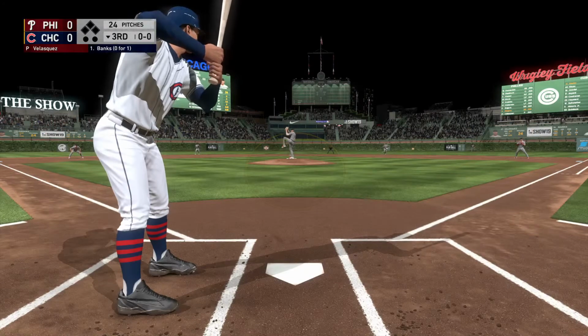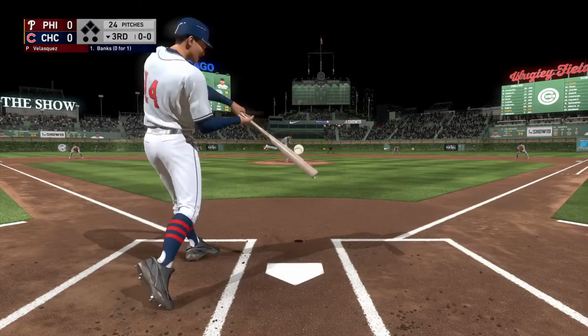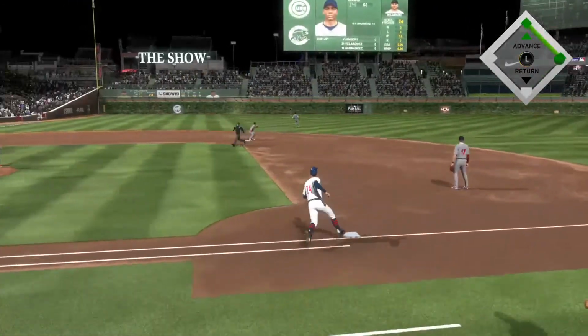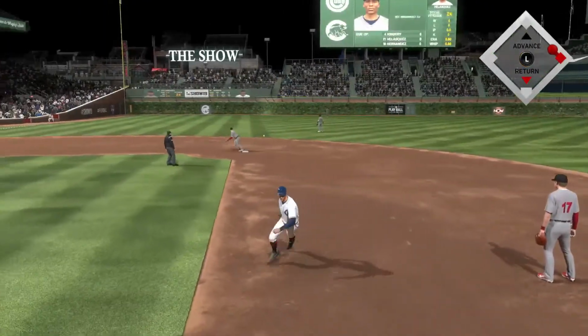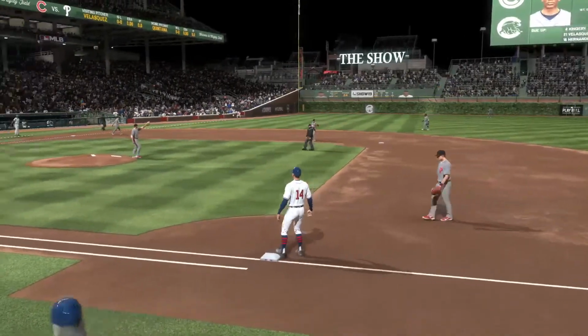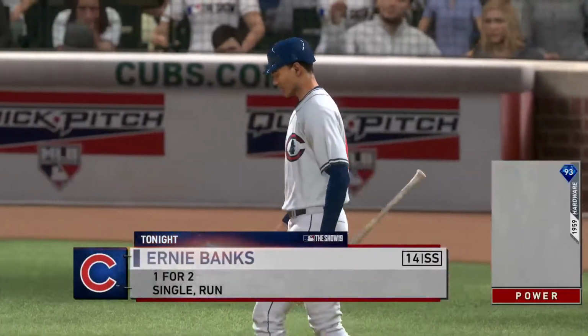First pitch of the at-bat. And that finds some outfield grass. It's a base hit. He'll get it into second. And a nice job to get the ball in quickly. He'll be held to a single here.